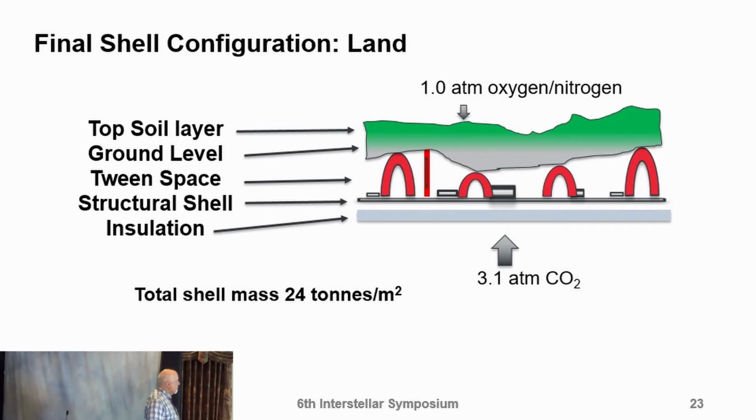This is the structural shell here, the 1 meter thick steel. This is insulation. Aerogel looks pretty promising as a potential insulation. The temperature here is around 100 C, so we do want to slow heat transfer into the shell. This is atmospheric processors, but also we've added utilities, electrical distribution, water distribution, communications, maybe factories, warehouses.